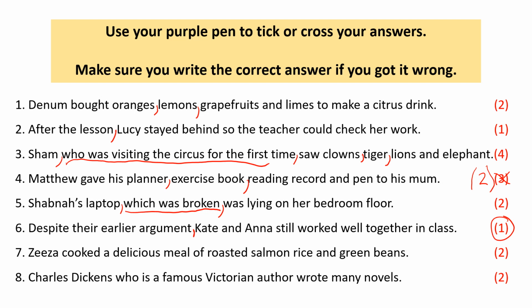So here, Ziza cooked a delicious meal of roasted salmon. Again, there's a mistake with this one. I'm so sorry. That should only be 1. And number 8, Charles Dickens, who we know is already the author of Oliver Twist, who's a famous Victorian author, wrote many novels. This is an embedded clause, and the embedded clause is here. And I know that because if I take that part out, Charles Dickens wrote many novels, it makes sense.